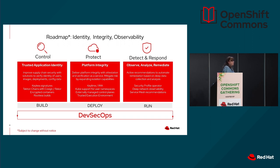Trusted execution environments, right? This is going beyond, this is tied to confidential containers and some of the upstream work we're doing that's based on Kata. So being able to create sort of a Kube-native enclave, as it were, that's tied to a hardware environment to really create that confidentiality. Again, work in progress.